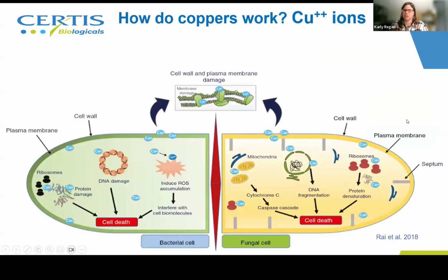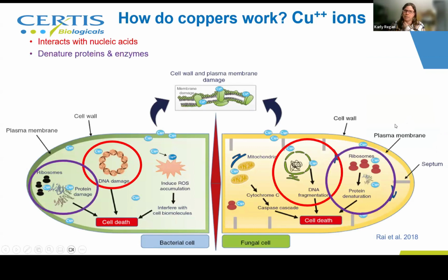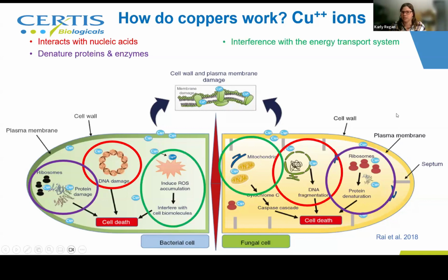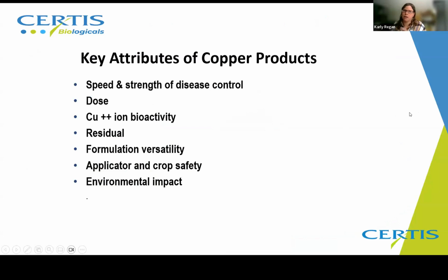And those copper ions are going to do a whole bunch of things to damage parts of bacterial or fungal cells. So they might be damaging the DNA, which causes cell death, whether it's a bacteria or a fungi. They can damage proteins within the disease cells, and also disrupt the integrity of cell membranes. So they do a whole bunch of different things to diseases to kill them off and manage diseases.